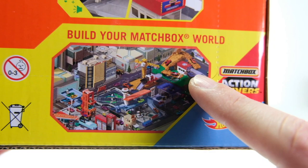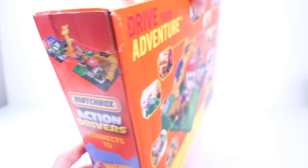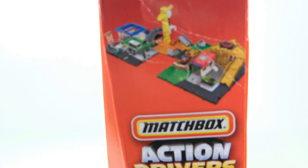There's a construction site, what I believe is a car dealership or a detail shop, a bus station, and I can't remember what that one is, but there's a few more coming out as well, which will really make this line blow up even more. Oh, look, there's a good view of it right there. There's the few other ones too.